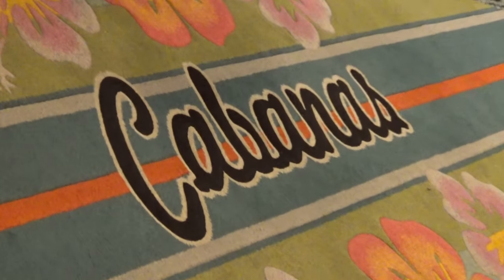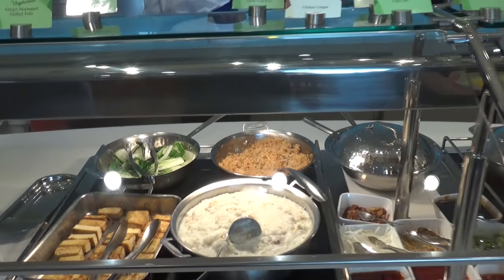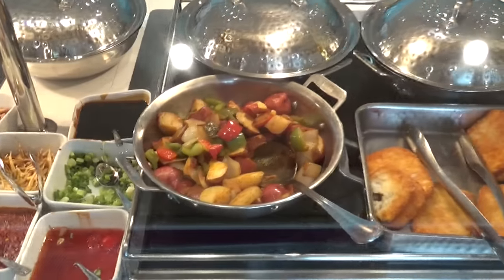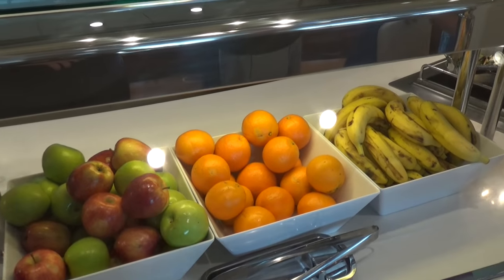It's definitely one of the areas of the ship where you feel like, oh, this is definitely an older, smaller ship, as there's not a ton of seating over here. Feels a little bit more cramped. Food's been very good, though. That welcome aboard buffet was amazing. Got some breakfast potatoes, hash browns, an array of fruits if you want to be healthy.